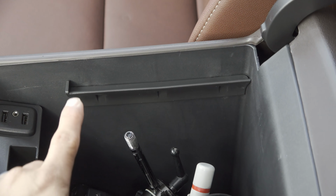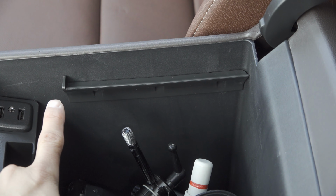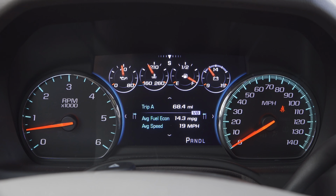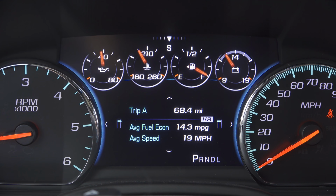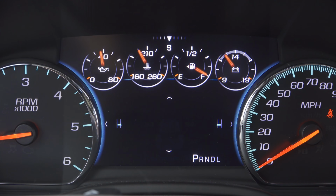The center console is wide enough that we have these little ledges on each side for standard-sized letter-hanging file folders. The instrument cluster is a partial LCD design, very similar to what we see in the Chevy Silverado pickup truck line. We have a large speedometer on the right, a large tachometer on the left, and then everything else that you're seeing on your screen is delivered by an LCD. This gives us the additional gauge readouts that you see up top, as well as trip computer information, certain vehicle settings, navigation turn-by-turn directions, and of course infotainment readouts.